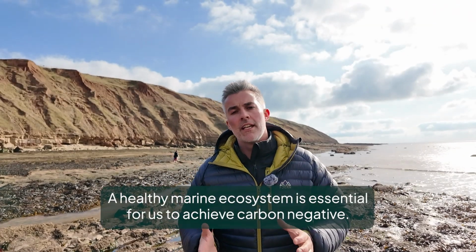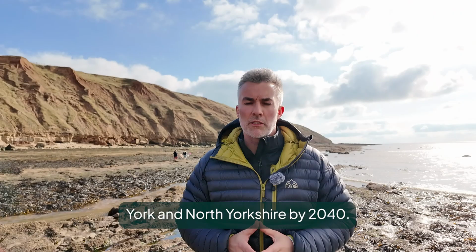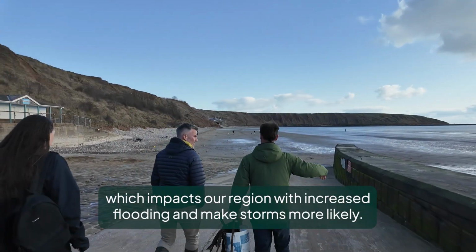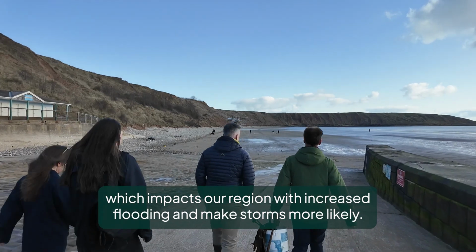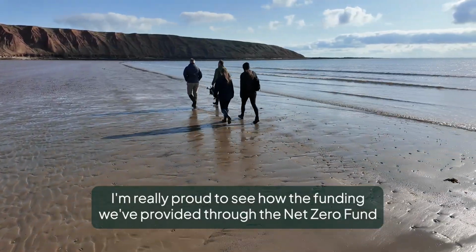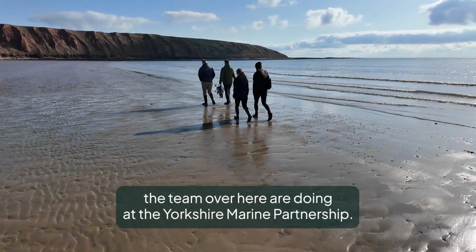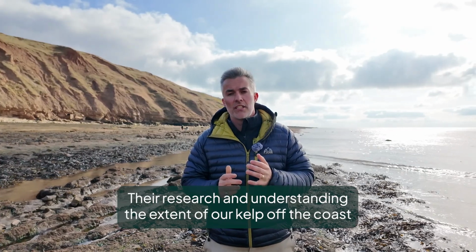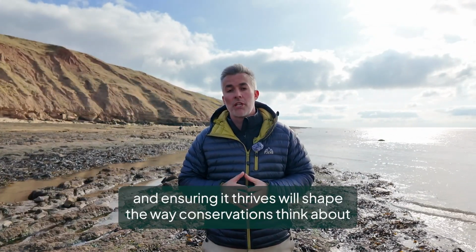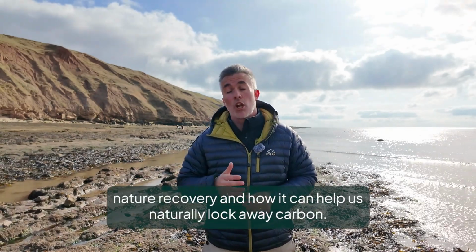A healthy marine ecosystem is essential for us to achieve carbon negative York and North Yorkshire by 2040. Carbon is a major factor in climate change and extreme weather events, which impact our region with increased flooding and make storms more likely. I'm really proud to see how the funding we've provided through the Net Zero Fund is supporting the work the team over here are doing at the Yorkshire Marine Partnership. Their research in understanding the extent of our kelp off the coast and ensuring it thrives will shape the way conservationists think about marine nature recovery and how it can help us naturally lock away carbon.